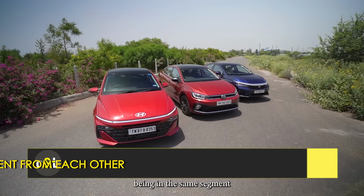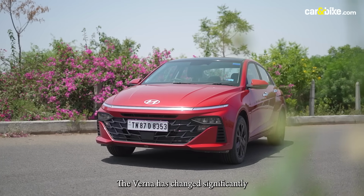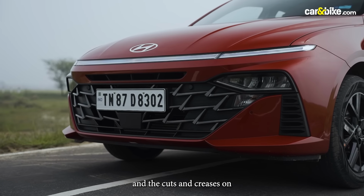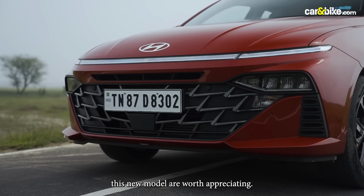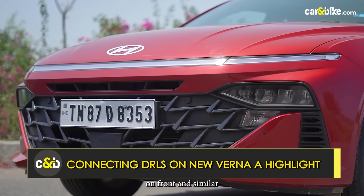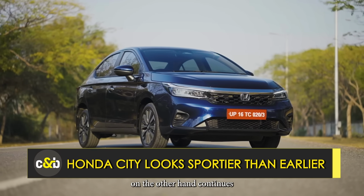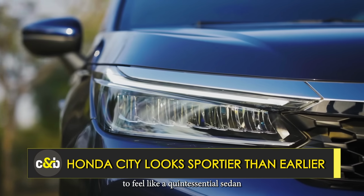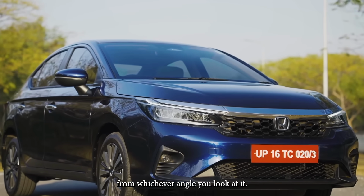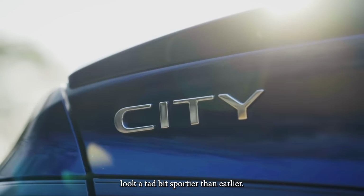All three cars, while being in the same segment, look quite different from each other. The Verna has changed significantly through multiple generations, and the cuts and creases on this new model are worth appreciating. Special mention of the connecting DRLs on front and similar lamps on the rear. The City, on the other hand, continues to feel like a quintessential sedan, which looks classy from whichever angle you look at it. Some new elements on this facelift have made it look a tad bit sportier than earlier.